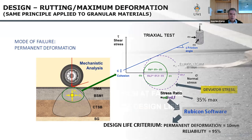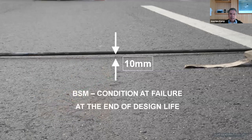Here we see a picture of an example of the condition of a road at failure at the end of the pavement design life with a rut of 10 millimeters in the outer loaded wheel path.